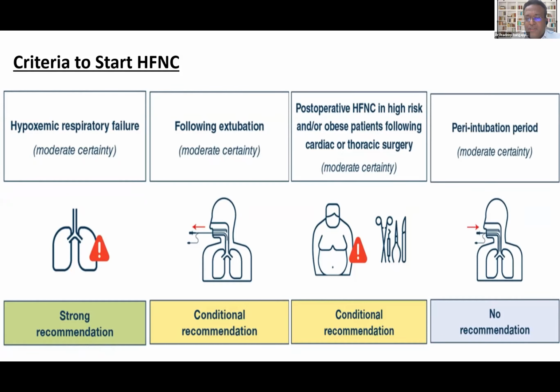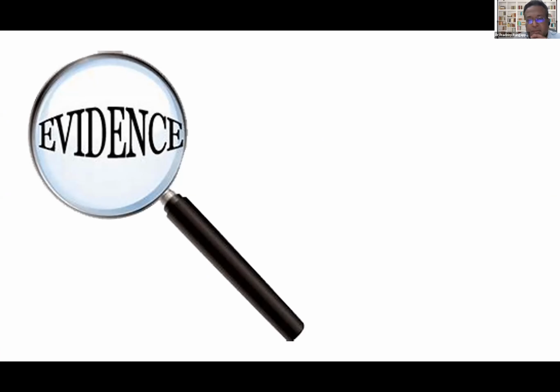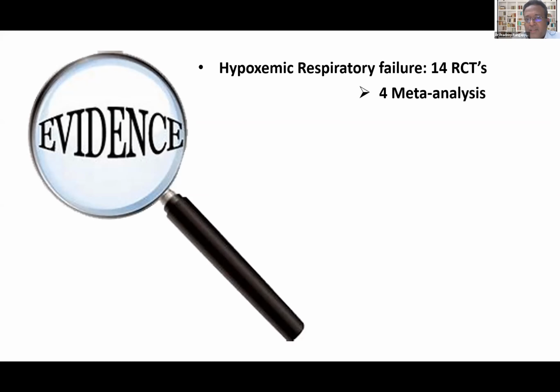So when we look at evidence, as I said, I was very pleasantly surprised to see the number of articles that have come. In fact, the one article which made a lot of news was in 2015, which we have discussed in our multiple forums, which was the FLORALI trial. That came from the French group, and that really paved the way to multiple other studies that came after that in this area. And in hypoxic respiratory failure itself, there are 14 randomized controlled trials that have been generated in HFNO. So there is a mammoth amount of evidence that has been accumulated in this area. And there are 4 meta-analyses just in hypoxic respiratory failure. That's why possibly it gets better substantiation.